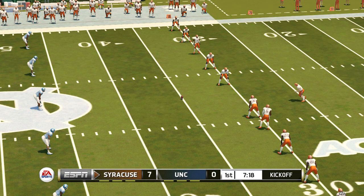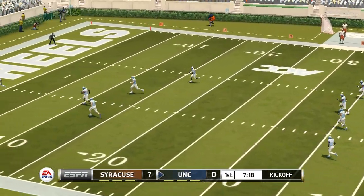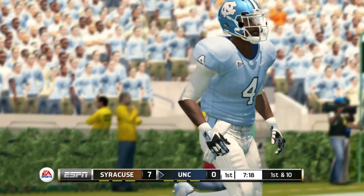Brad, how about the guys up front? The offensive line giving the quarterback plenty of time to be able to read the defense and make the right throw. So the score now, 7-0. This one's going to be down in the end zone for a touchback.